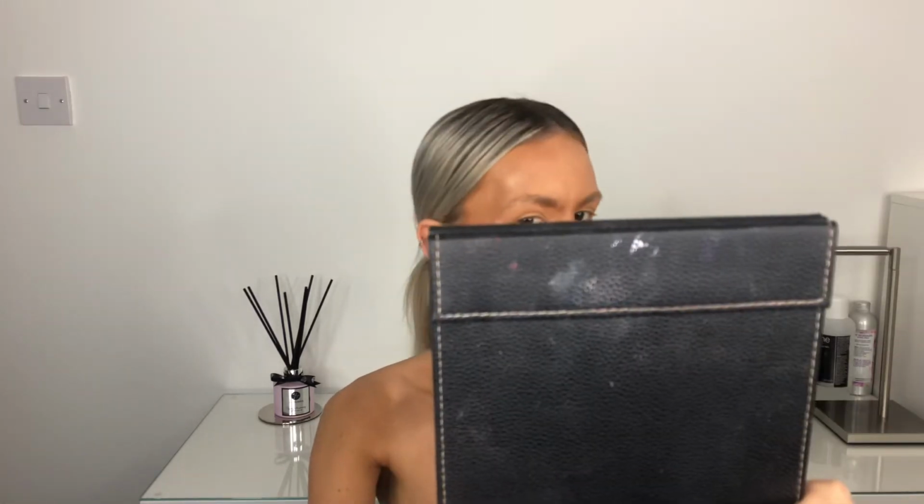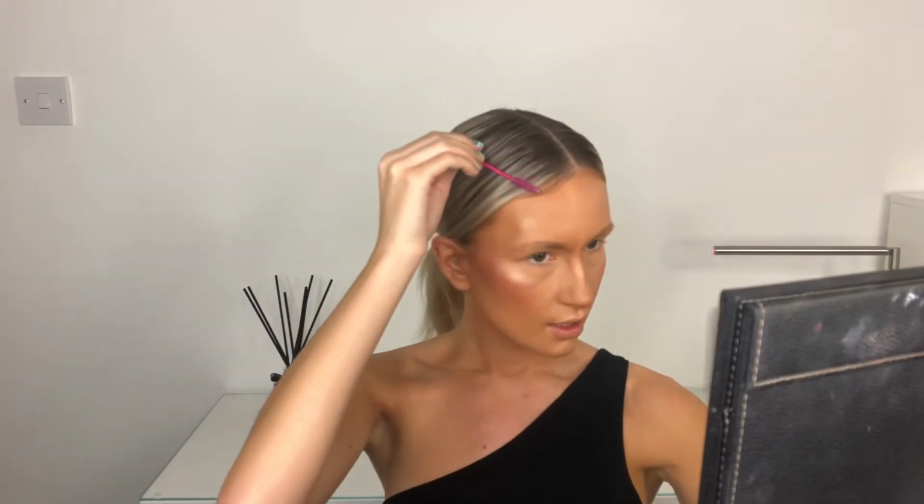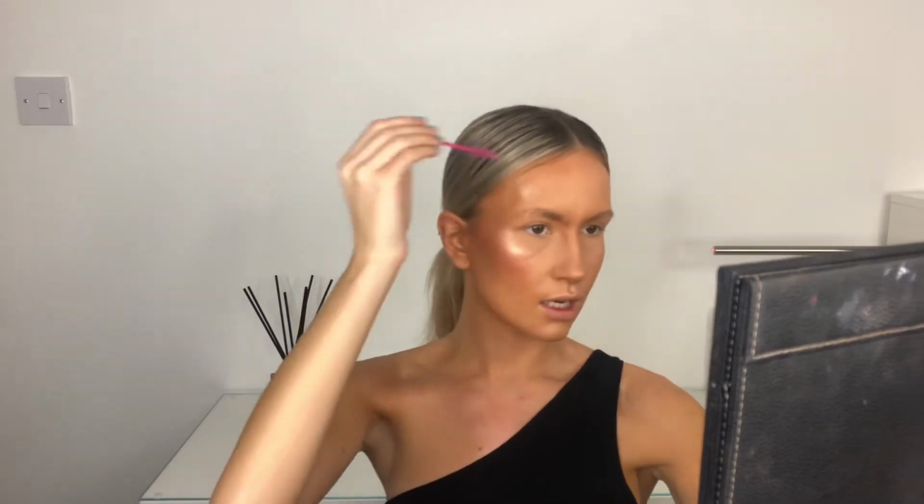Oh no, that looks lush. So it is literally just a sheen, if you can see. It just adds that healthy kind of skin glow. Now let's move on to the eyes. I'll zoom you guys in a wee bit and let's get going.